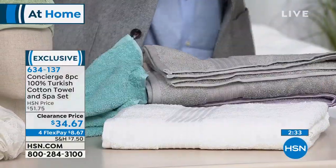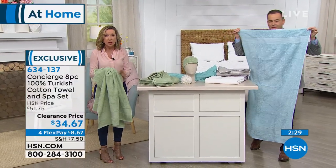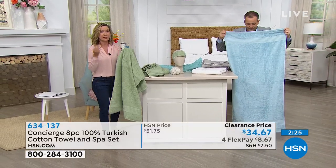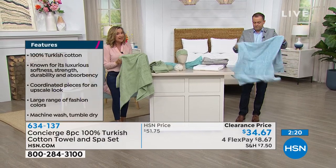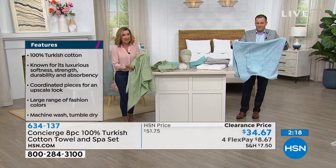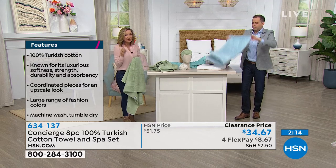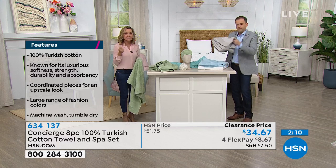Your towel's your most intimate linen. It's something you use every single day. It's the most washed linen in your house. You deserve the best when it comes to material. Turkey is known for the quality of their bath towels. They last longer, they're softer against your skin. They're the most absorbent type of cotton out there. But why they're the best is because they don't hold moisture. They are the quickest to dry.